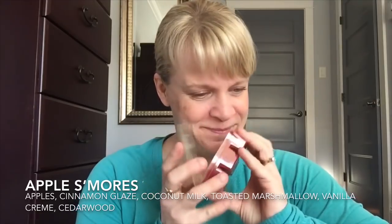And I would say fragrance appeal on warm is 10 out of 10. This scent, I think it might even be my favorite Scentsy scent. I love this. Love it. Love it. It's the only scent that I put in the warmer, and as soon as it ran out, I put it in the warmer again.